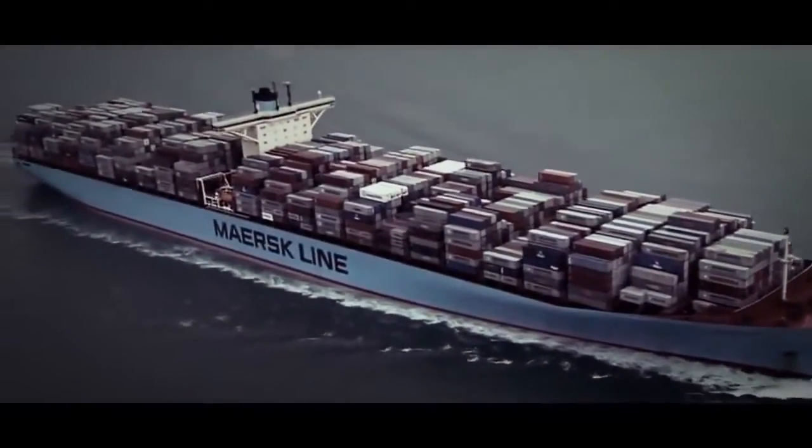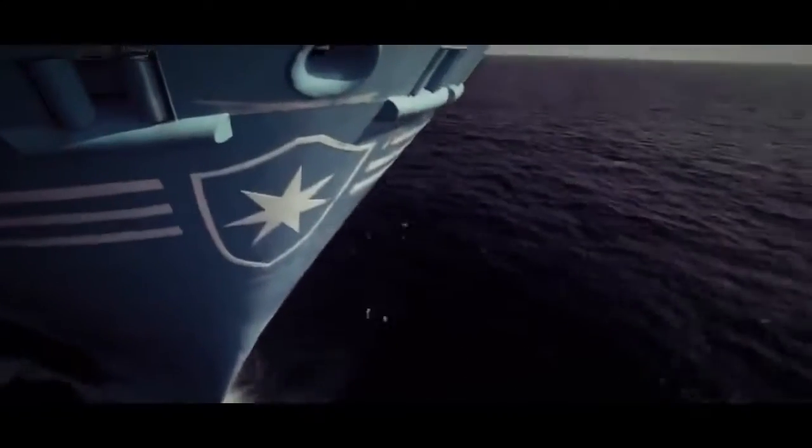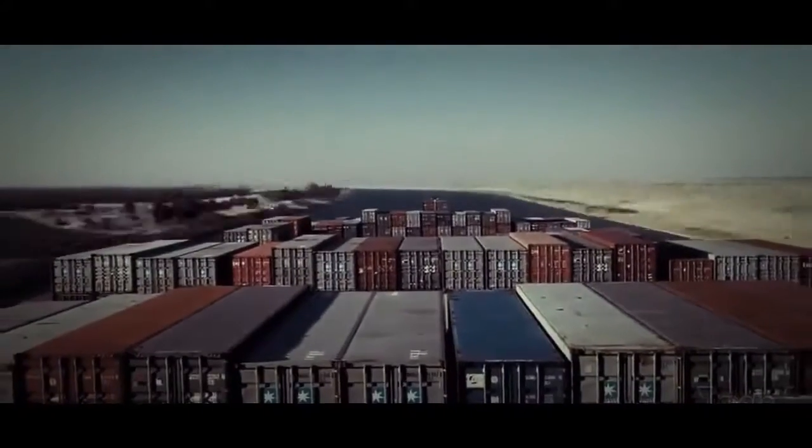The biggest ship in the world has big responsibilities. Emma Maersk has only 2 weeks to sail across the globe with a $500 million cargo. She will sail through dangerous seas.